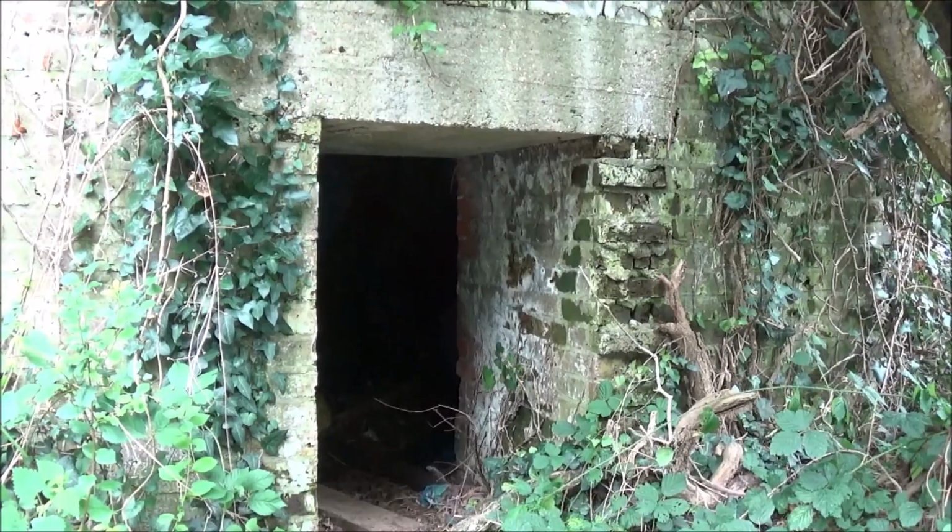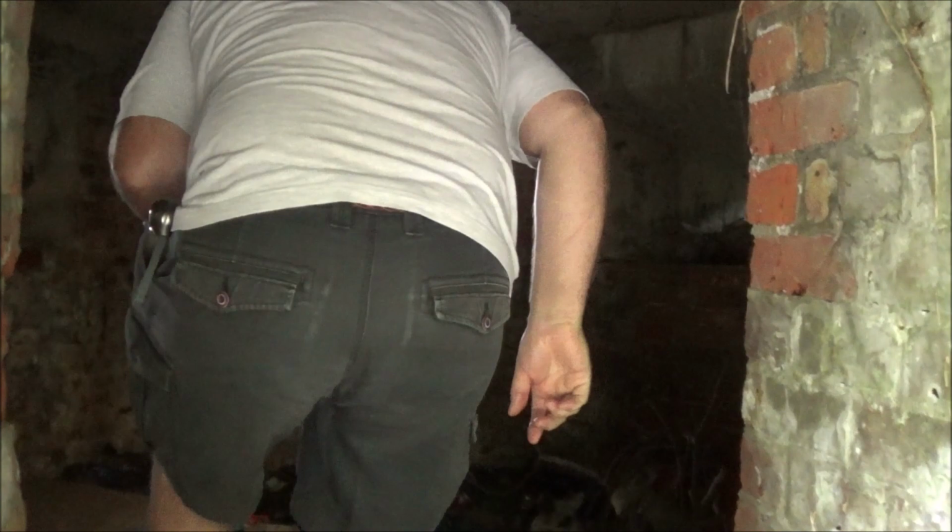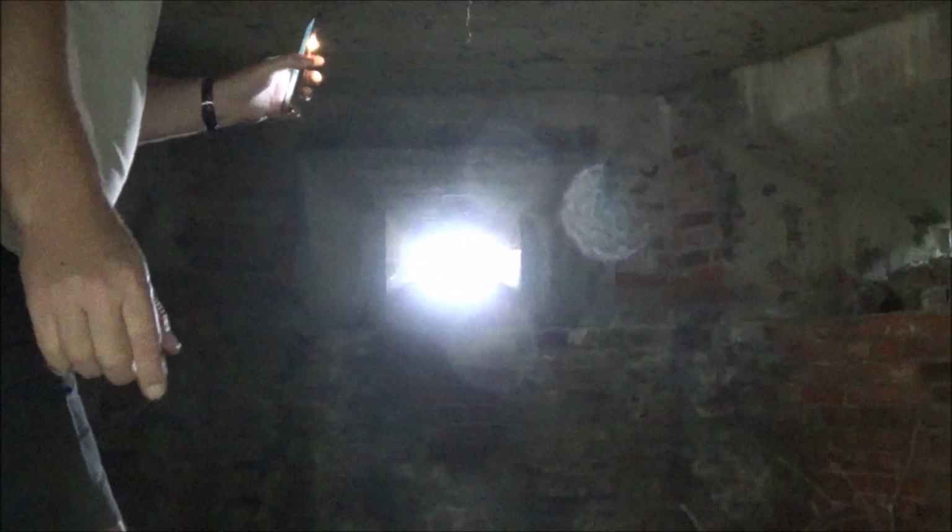Right, let's have a look inside. I've got the phone light. There's no rats or anything. Oh my lord. Well, all the usual detritus in here. Let's see if we can get the camera in a bit. Very odd in places, screen wash on the windowsills, if you want to call them windowsills, traffic cones, all sorts. Not such a good position, this, as the other one by the sea, and there's a heck of a lot of rubbish in here, but there we go.